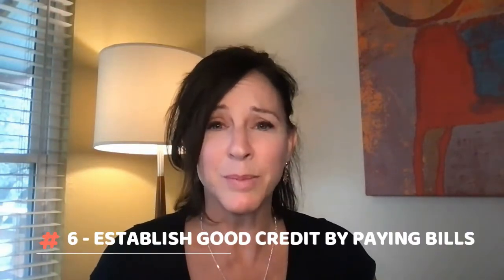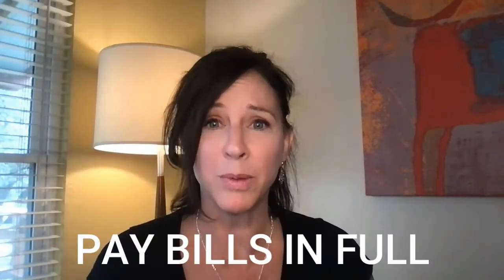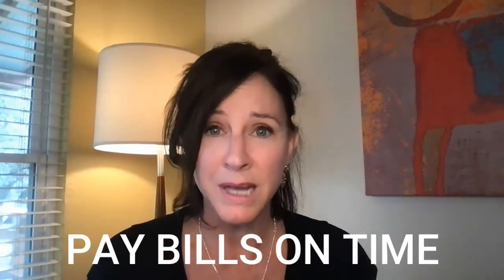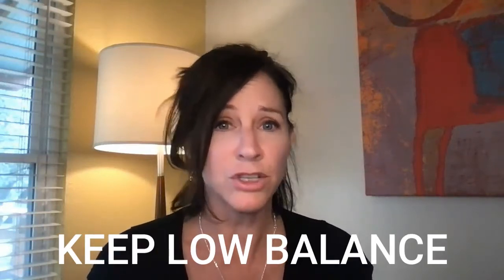It's also a way you can get a credit card without having any credit. Number 6, this seems like common sense, but establish good credit by paying your bills in full, paying your bills on time, and hopefully keeping a low balance on your credit card. Just kind of common sense, and that does build credit.